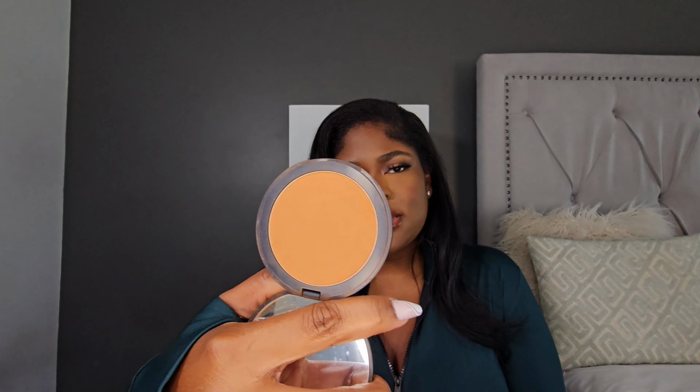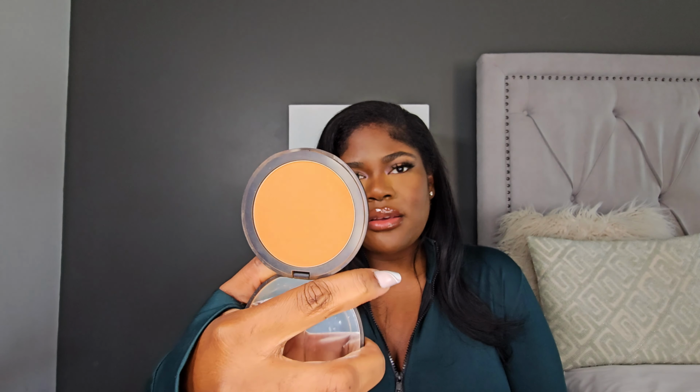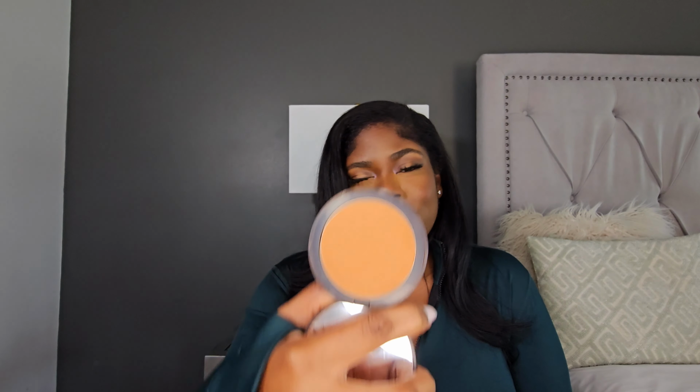Okay, so another powder that I would recommend is by NARS. This is the shade Seafront, the Soft Matte Advanced Perfecting Powder. This is a finishing powder. I use this to set my overall makeup. Hopefully I'm not blinding you, but this is the shade Seafront. This is what I use as a finishing powder. It makes everything look really smooth and sets the makeup in the most flawless, filter-like way. So that's why I love this.